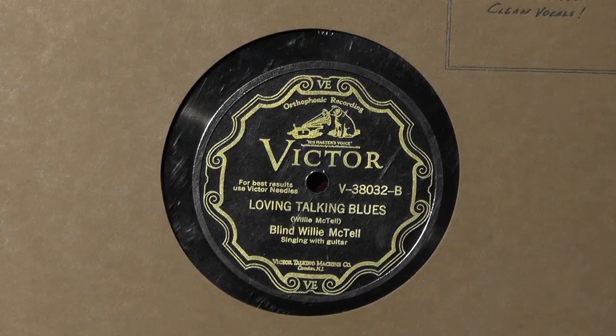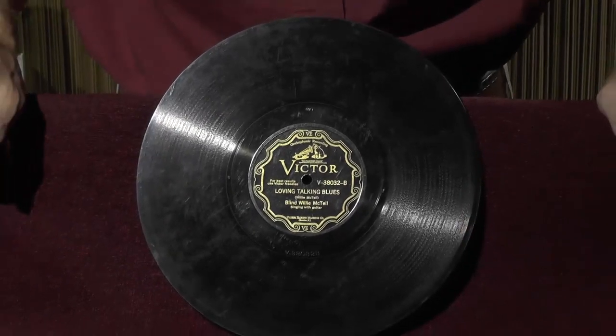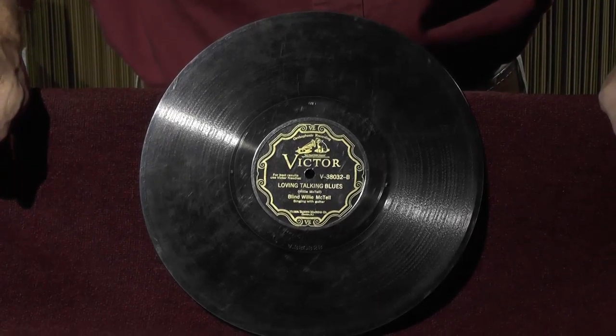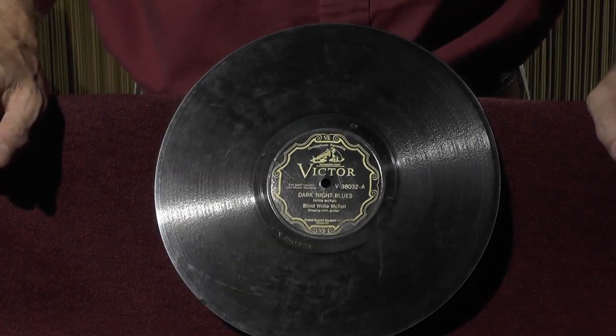Speaking of low minimum bids, here is lot 5727, a Blind Willie McTell Victor, $500 minimum bid. It grades V, but it plays very well. This is an important record, so let's see the grooves on that. It's still a nice glossy recording, but it has been played. Here's Dark Night Blues, flip side. Somebody's going to want that, Jack. I don't think that's going to be here in about a month.